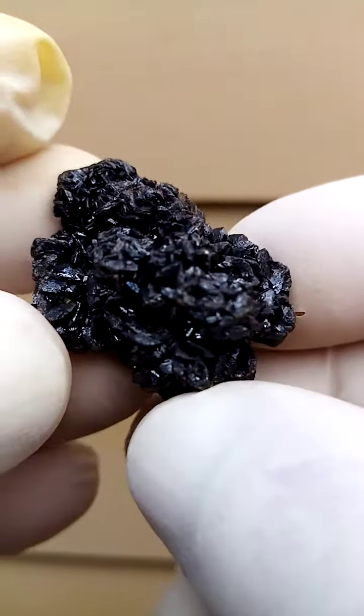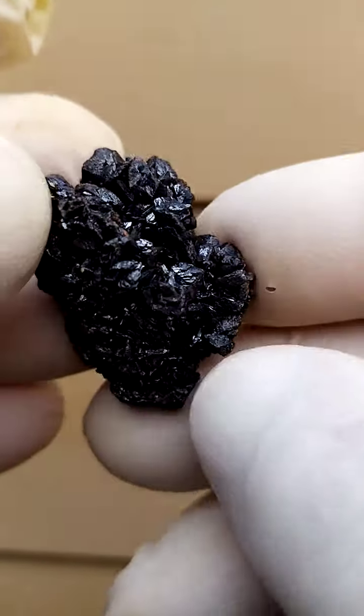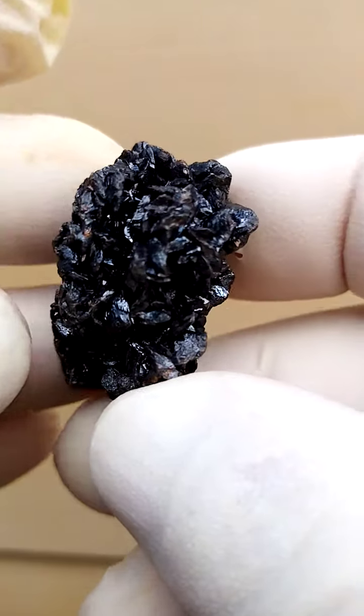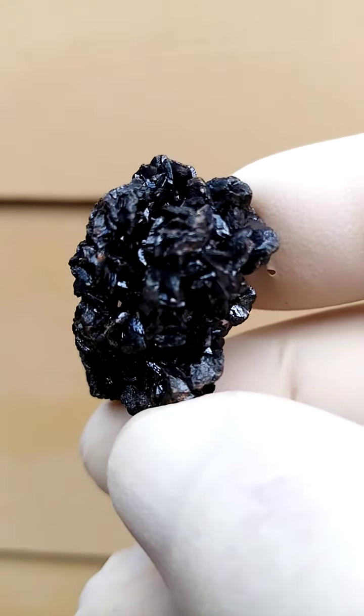So if you lay it flat on a base, of course I would stand this up because you want the top blades to be in prominence. All the way from Namibia, this dyscrasite from the Berg Aukas mine, Namibia.